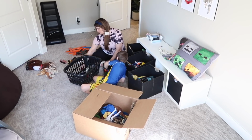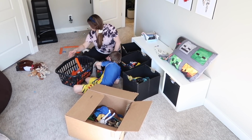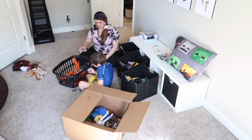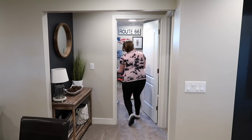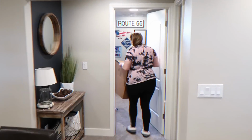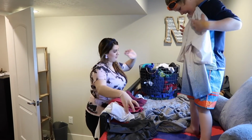One thing is I have always gone through our kids' toys and clothes with them. They've always been a part of it, and so they are fairly used to decluttering things, but that does not always mean they are so great at it. That doesn't always mean they're not attached to things and don't want to get rid of things, even if I know it's something they never really use and play with.